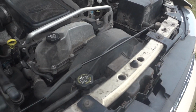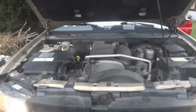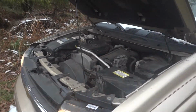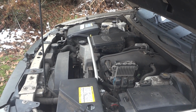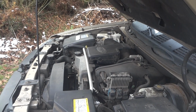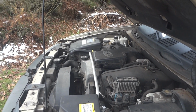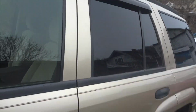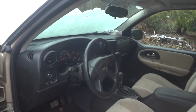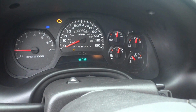I can get the hood open here with my hand. Let me see if I can get this hood open with a latch. There we go. No ticking, nothing. Just a nice, smooth engine. I did have a code for a cylinder 2 misfire, but it's not misfiring. It's running smooth now, so not sure what's going on. Let's see the miles on it. This may be my daily driver once I get all the bugs worked out of it. Actually, it's got 95,758 miles.